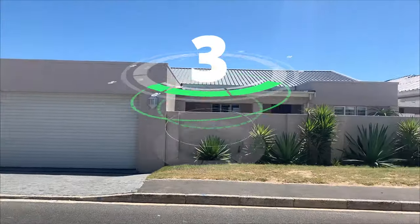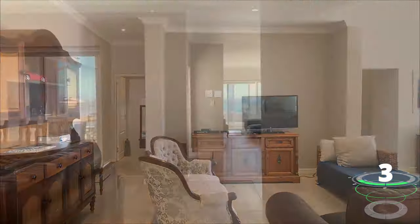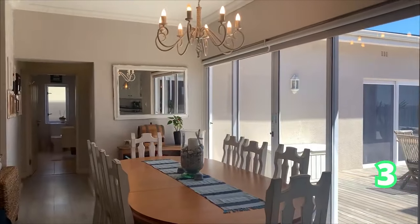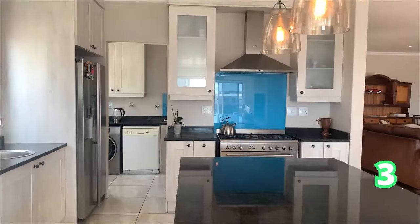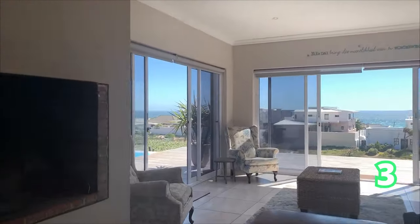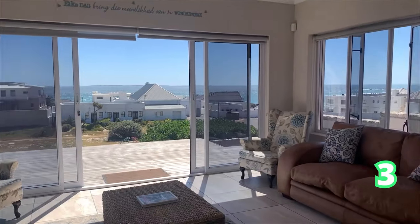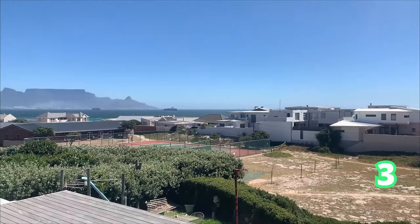And we're moving to Bloubergstrand. This is in Cape Town, 20-minute drive from the CBD. Four-bedroom home. This absolutely steals your heart as you enter. That kitchen is gorgeous. Breathtaking views. Of course, we are in Bloberg. And look at that Table Mountain at your doorstep.